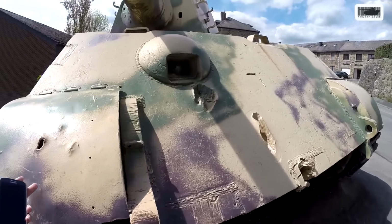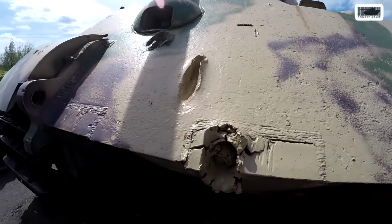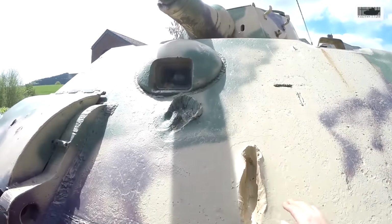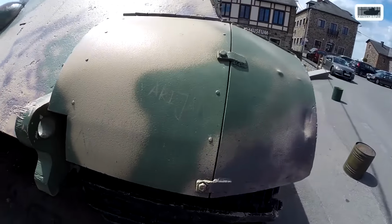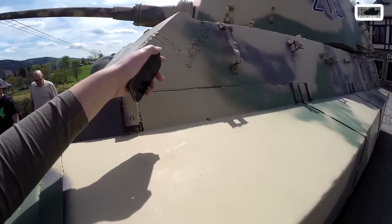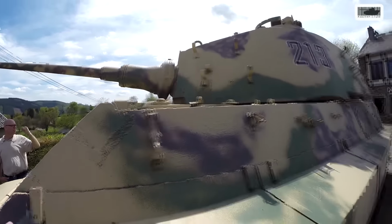Some damage here. And some massive damage over here. Some say this is because they tested bazooka rounds on them, but I don't think this is because of bazooka rounds. Look how massive the armor is. It's crazy.